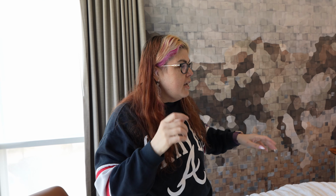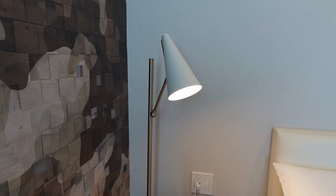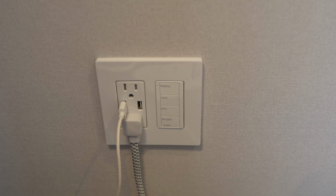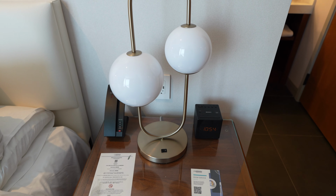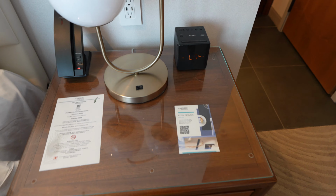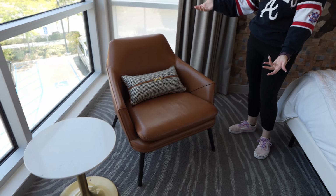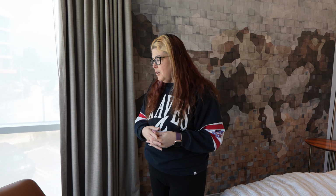We both did have side tables, although they do not match. My side had all the controls for the room, so I could control all the lighting in the room on my side, but Gary didn't. We did have 2 plugs and 2 USBs, so that was really nice. There is an alarm clock and a phone on his side, as well as some extra drawer space. And then, of course, the chair, which has a little table, which I thought was cute, but honestly, we didn't really use it.